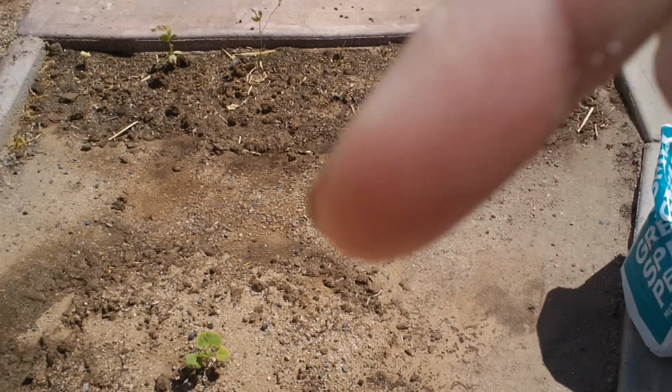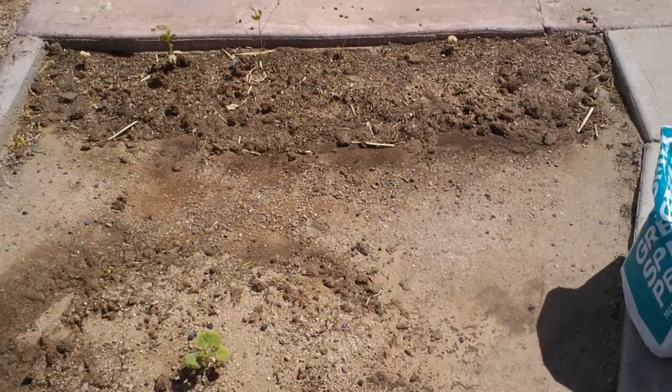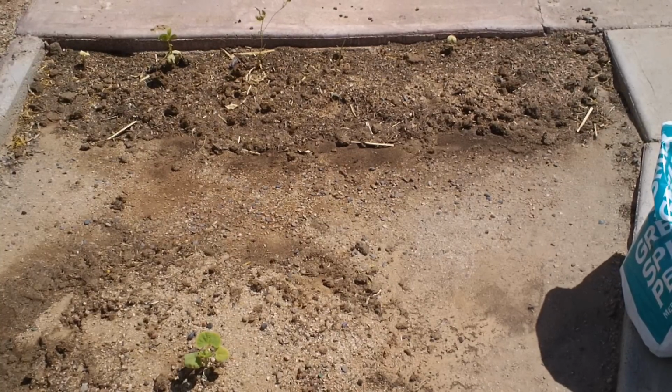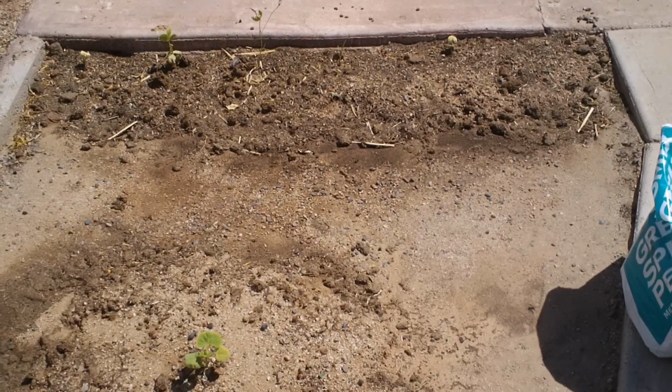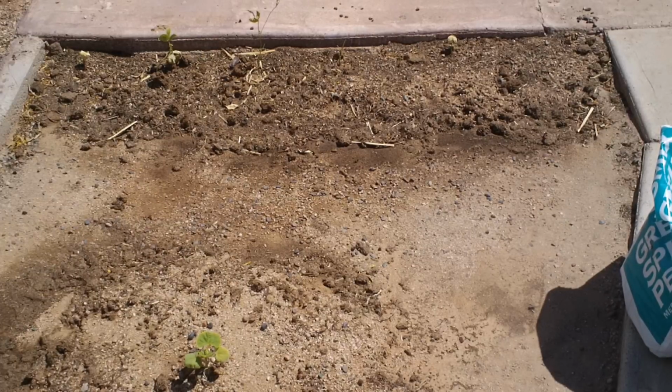Let me come from a different direction. Right there is the butternut squash, and it's doing great. It's actually coming out and starting to develop now, so it will become a very nice plant, I suppose. And we'll have quite a few butternut squashes to eat this year.